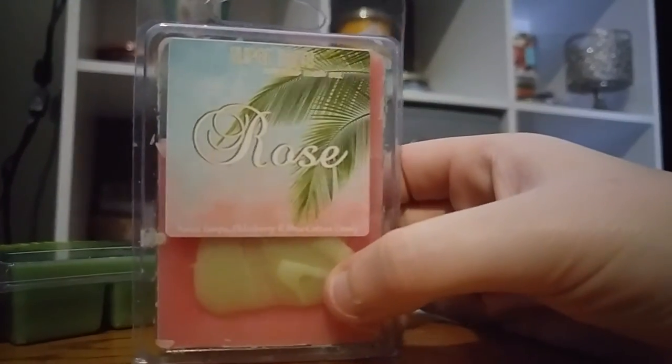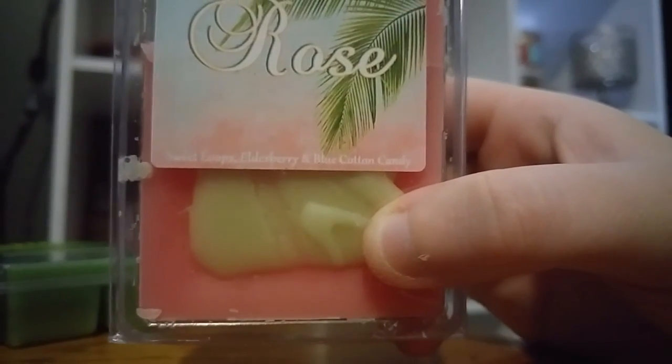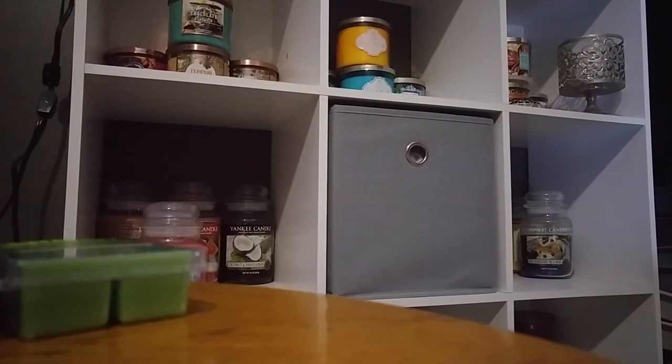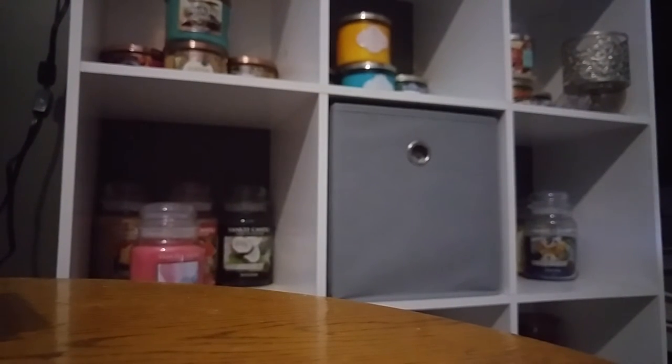Alright, up next is Rose. And Rose is Sweet Loops, Elderberry, and Blue Cotton Candy. This one is awesome as well. I feel like Rose and Glee are kind of similar in the aspects that they're both a fruity candy scent. You think that Sweet Loops would make Rose kind of like cereal or bakery, like bready, but it's not at all. It kind of reminds me of Sweet Tarts or some type of candy. I bet these would be awesome to melt together. Oh my gosh, I'm smelling them together, and I think that I should melt these together next time. That's probably going to happen eventually.